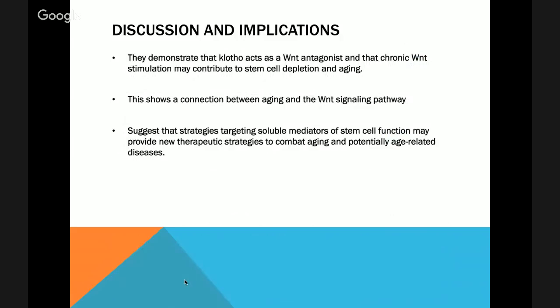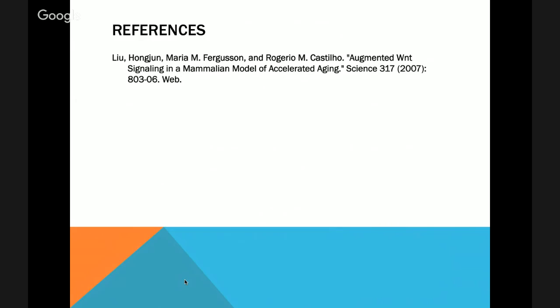So in this paper, they actually do demonstrate that Klotho acts as a WNT antagonist, and that chronic WNT stimulation might contribute to stem cell depletion and therefore aging. So this shows a connection between aging and the WNT signaling pathway, which is pretty cool, I think. So I think in the future, you could possibly target this WNT signaling pathway and potentially cure or combat aging and age-related diseases. But yeah, I hope you enjoyed this.